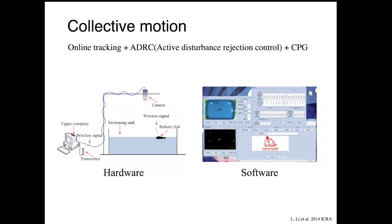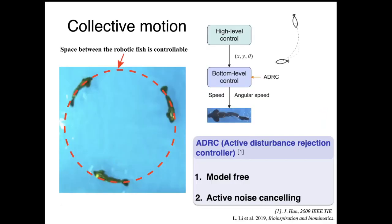So the hardware is basically a big tank, and above it, you have a camera to capture the robot position. And then you have software which does the tracking to get the posture information of the robot, and also sends the controller commands to the robot to make the robot move. So this is the pair of hardware and software we built. And after that, we give a very simple task for 3 robotic fish to test our hypothesis on this platform.